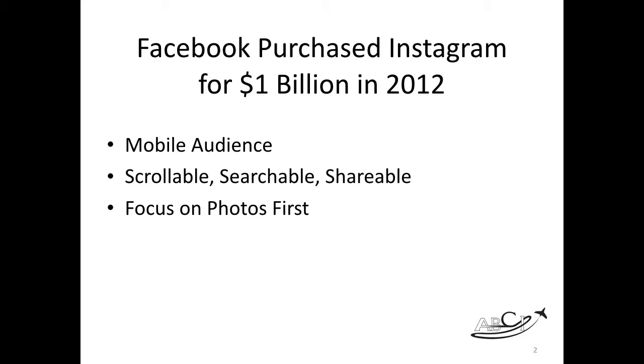So there are three reasons that Facebook decided to do this. One is they wanted a mobile audience, and people on a mobile device have smaller screens. They're not going to read all day, and so Facebook knew that it was kind of text heavy. A lot of people were typing their statuses into Facebook at that time. They weren't using the graphics features all that much, right?